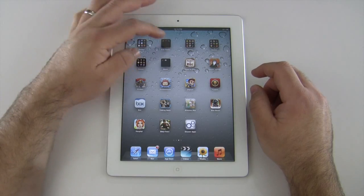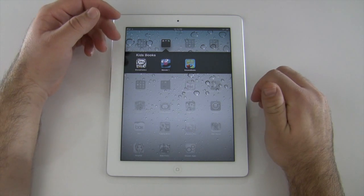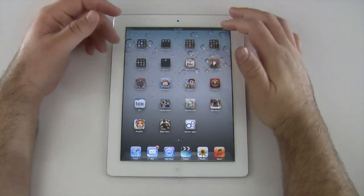So under here I have kids books. Great book, There's a Monster at the End of This Book. Old book. I thought it was funny when I was a little kid, and it came out on iPad. So I got it for my kids. They love it, and I still like it. It's a neat book. And then Sesame books.